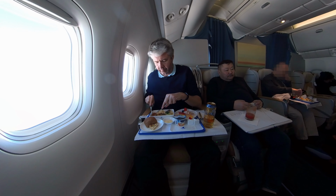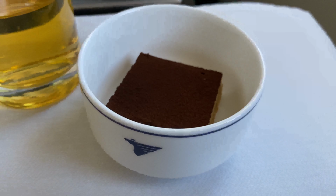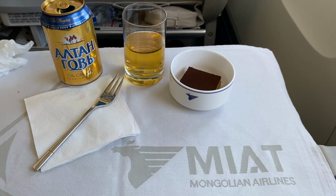Yet quite tasty again, but not beating the gourmet I had on my previous flight to Mongolia. Dessert came separately, and if I remember correctly, it was a piece of tiramisu. Overall, MIAT really got me with their dining quality.